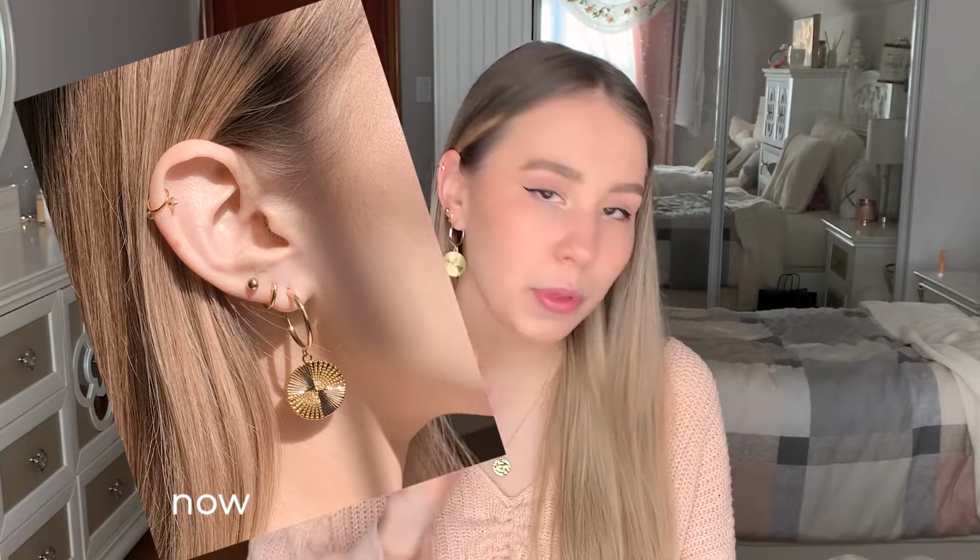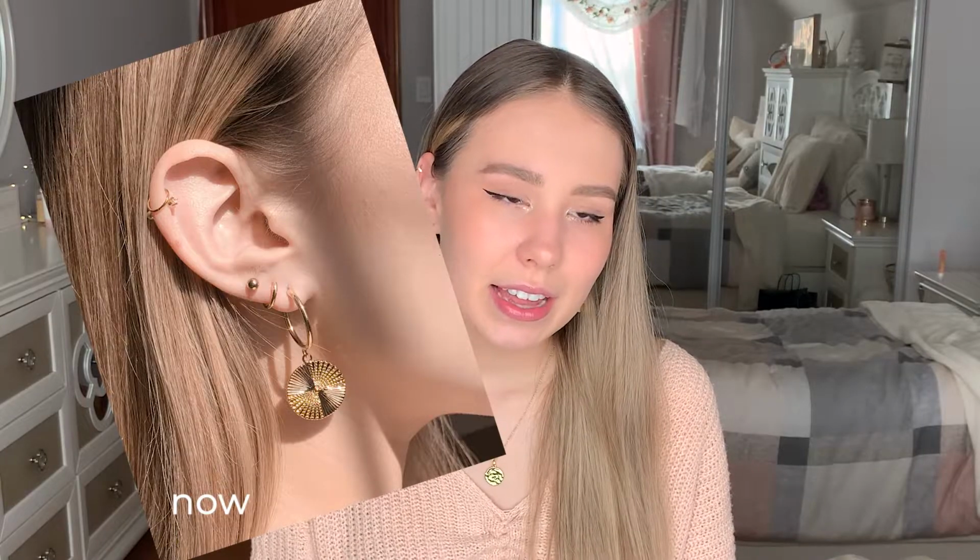This third earlobe though, let me tell you guys, it gets not a lot of love. I might actually just let it close and then get another piercing in the middle of my ear instead. I feel like that would be a little bit more interesting, but let me know what you think in the comments.